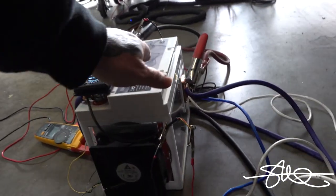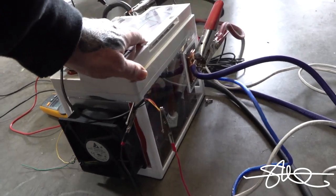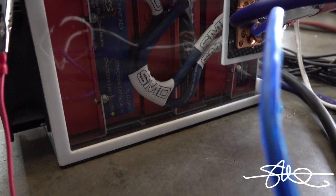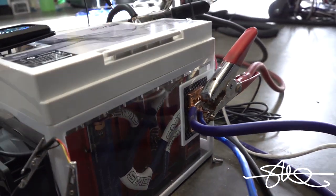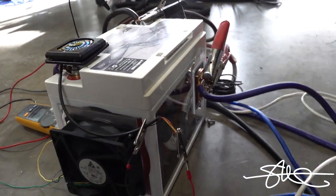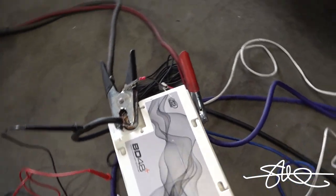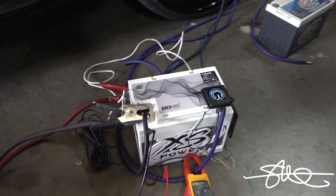One last shot of this. If you're not familiar, in the last video I showed you how I built it. This box has 6 Xcelsius 993 step down modules in it. And it's wired inside and fan cooled.